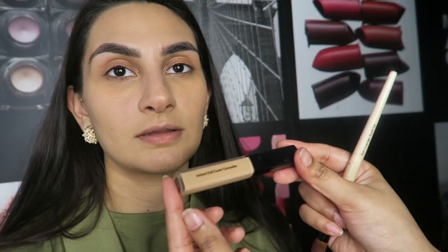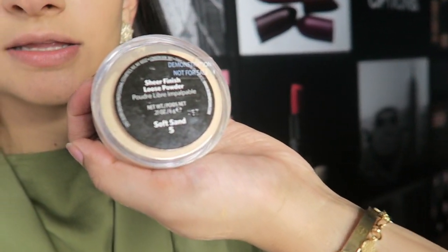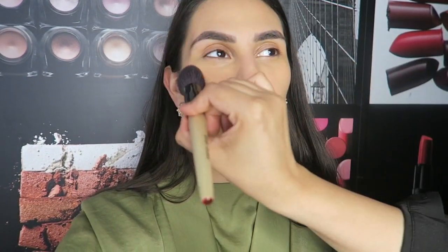Okay, once we're done with that, we will be using the full cover concealer, shade Natural Tan. So it's gonna give you really full cover, but in a natural way. And the best thing, it's not creasing. You need to make sure you're adding very little. And then you spread it all over. So done with the concealer, flawless. And now we're just gonna apply the loose powder, Soft Sand, to complete this foundation look. And then we're gonna work on the eyes? Yeah, so first I'll do eyes and then I will go for contouring and bronzer, stuff like that.